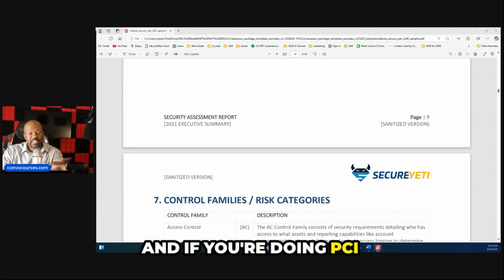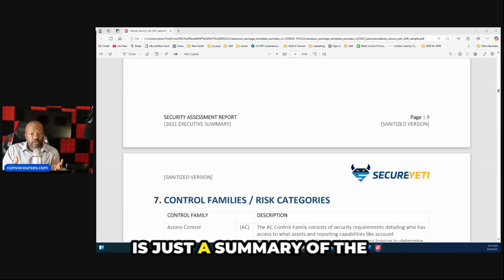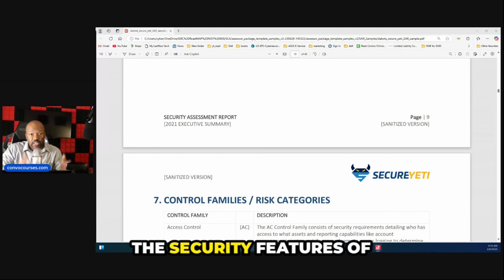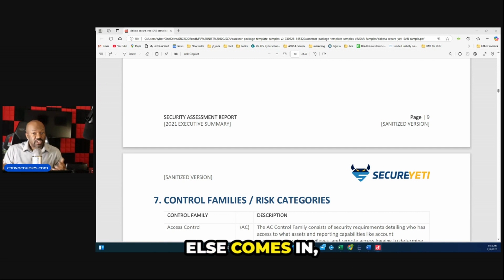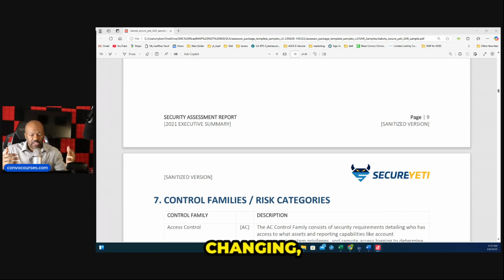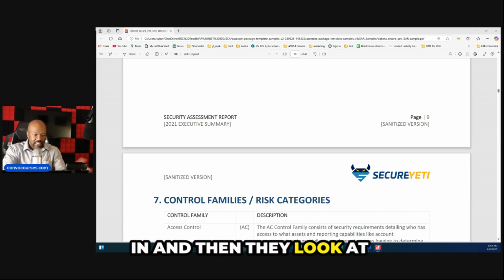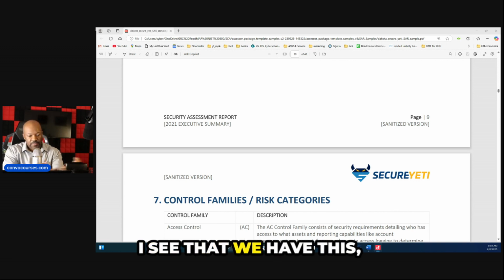And if you're doing PCI DSS, they don't call it a system security plan, I don't think. But it'll have something similar. It'll have a summary. A system security plan is just a summary of the security features of your system. And the reason why it's important to write that down is because somebody else comes in, right? Systems are always changing, not just the vulnerabilities, but people in and out. So somebody else comes in and then they look at the system security plan and say, okay, I see that we have this, we have that. It's a document of all the security features so that you keep track of it.